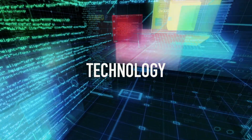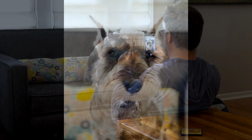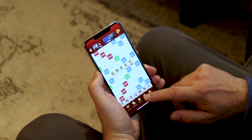Round 1. Technology. The iPhone XS Max is loaded with the latest tech. You can take fantastic photos in portrait mode, surf the web, lock the van, stream amazing content, turn on lights, play games, and even use it to talk to other humans.